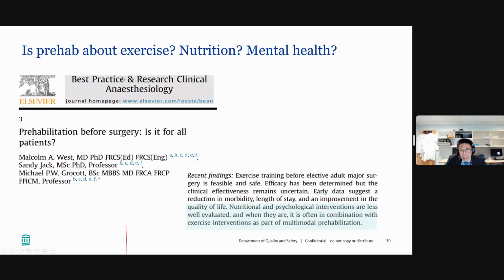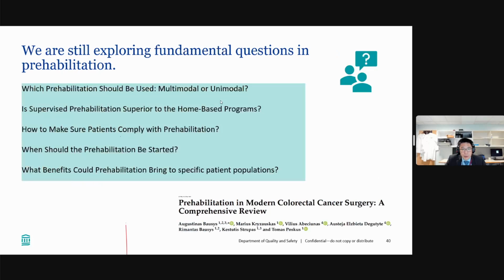Also, is it just exercise or is nutrition part of it too? What about mental health? Is that something we should be optimizing before surgery? So some additional fundamental questions are, should you just do one thing to optimize the prehab, or is it multimodal? Do you have to work on exercise plus nutrition plus mental health? All these things cost time and money and add to complexity for taking care of these patients.